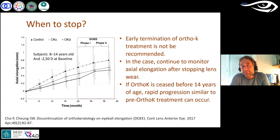And when to stop? Do you need to stop? There is a study by Pauline Cho showing the rebound you have after stopping wearing Ortho-K lenses for 6 months. They show that this is the control group with glasses. This is the group using orthokeratology all the time, and this is the group using Ortho-K and then stopping it. So we have a rebound there, and then they resume Ortho-K, so they continue to have a good line there.